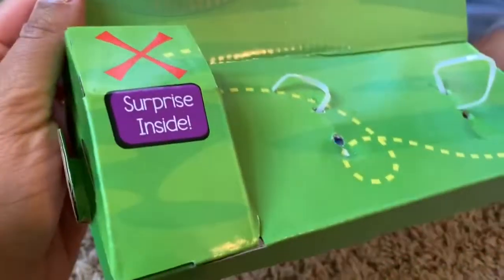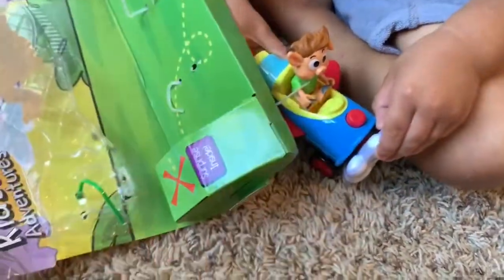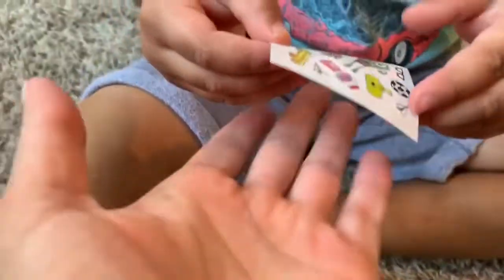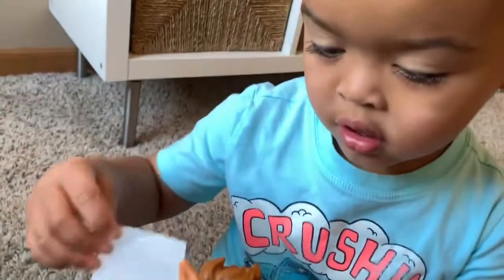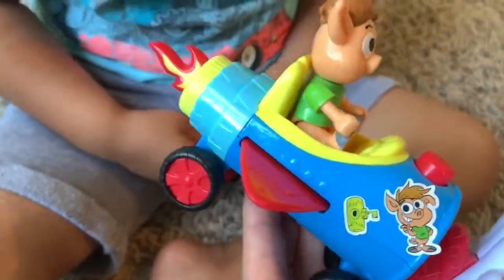Yay, high five. Guys, we almost forgot that we have a surprise inside. Do you want to open up the surprise? Yeah. There's a surprise in this box. Open it up. What did you get? Oh, it's some cool stickers. So you know what we can do with these stickers? We can use these stickers and decorate the high five car, right? Yeah. Yay, check it out, guys. We decorated our high five car.